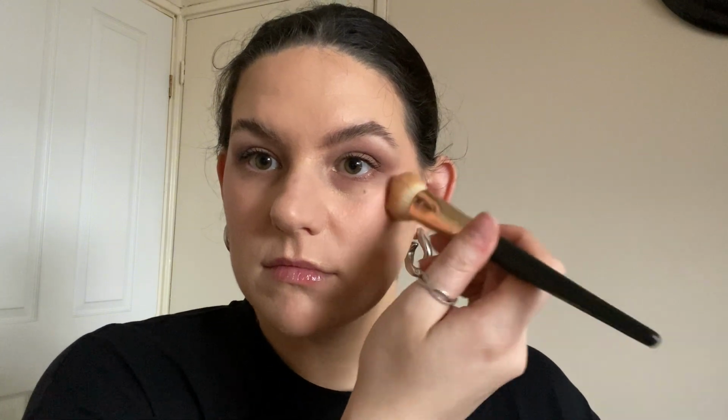This is actually one of the only pink blushes that I wear and think it looks really nice, because I guess my skin leans more warm, I tend to gravitate more towards red and coral blush shades.